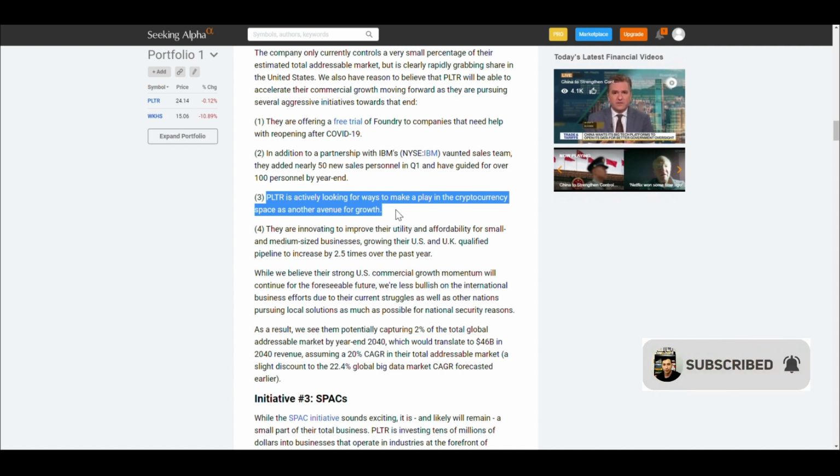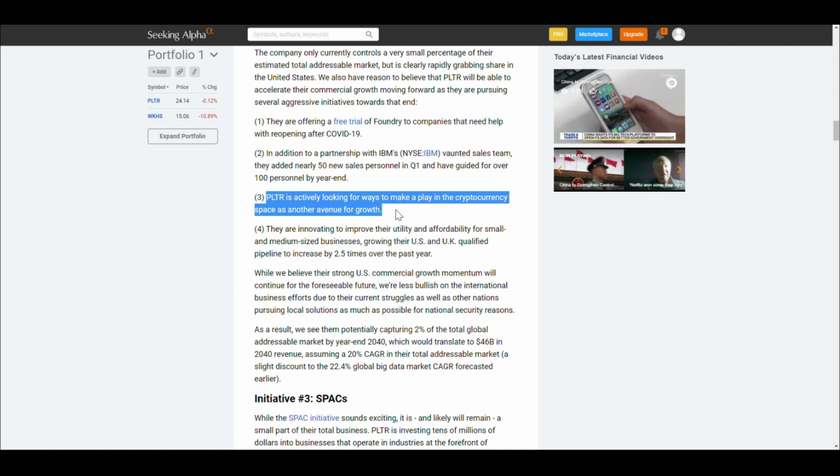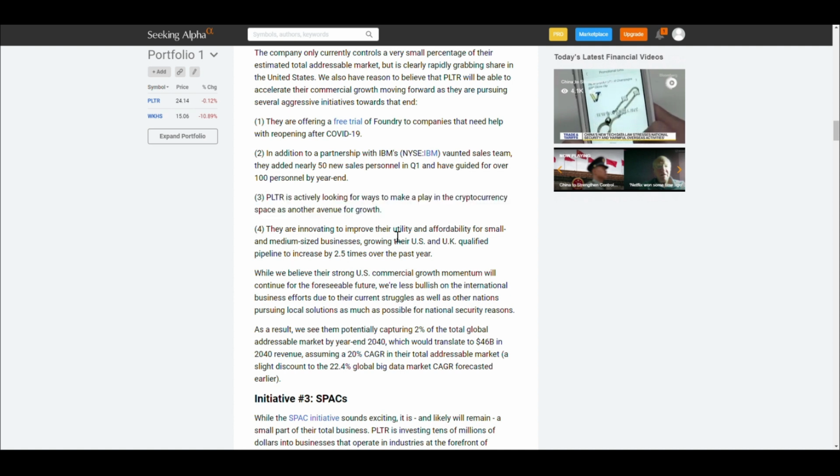So I think opinions regarding crypto changed dramatically with Palantir. At first, it seemed like they were against it, and then all of a sudden they're for it. So there's that. Anyway, number four, they are innovating to improve their utility and affordability for small and medium-sized businesses, growing their US and UK qualified pipeline to increase by 2.5 times over the past year.